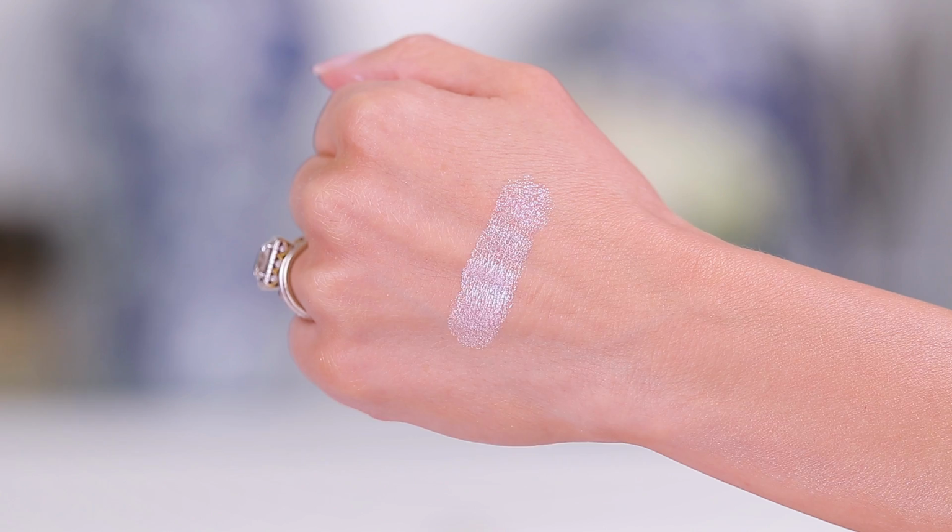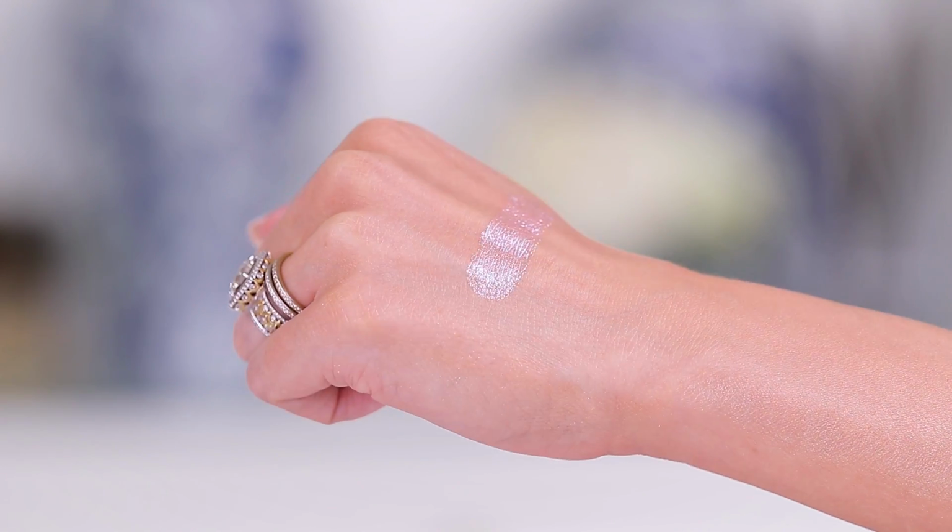This one is a Supershock shadow in the shade Frog. I'm wearing this today, and the reason that I like this is because it is really natural, but it has a bit of an iridescent kick to it and little teeny tiny micro glitter that looks really pretty and a little bit different, but it's still not super loud and neon blue. Like, this is very wearable. You could wear it very lightly tapped on the lid, or you can build it up.